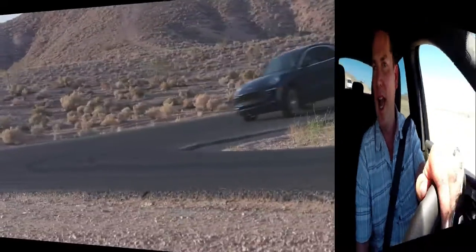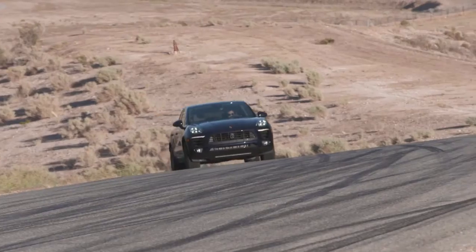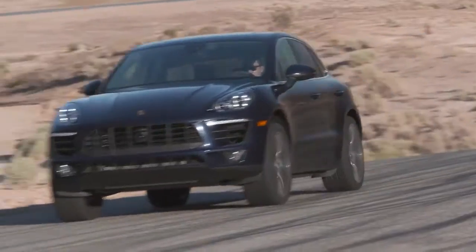But boy, this is fun. This is what it's all about. Even when the driver dives deep into a corner and gets things just a little bit wrong, the Macan collects itself and is very reassuring and predictable. All right, we've had a chance to drive the Turbo, and now we're getting a chance to drive the Macan S, which is also a Turbo.